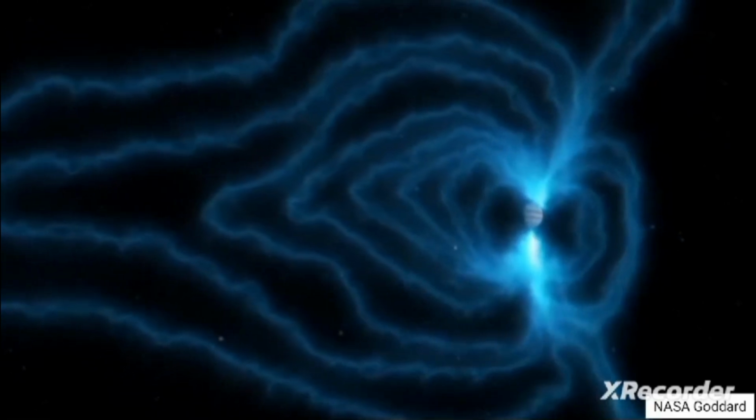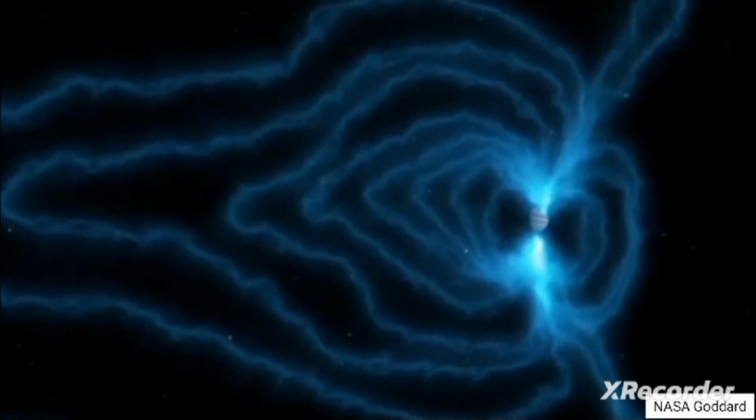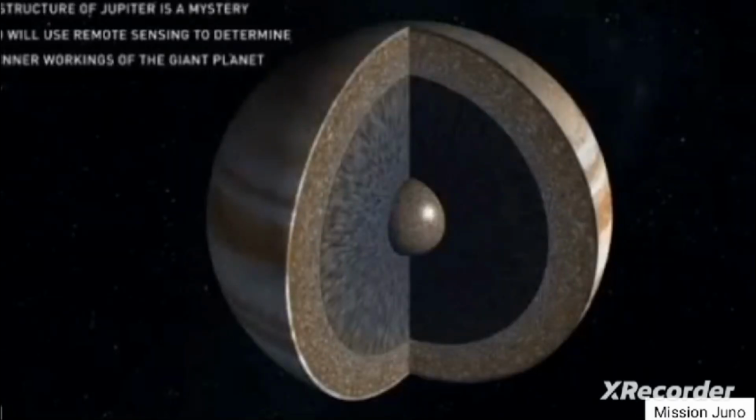Jupiter's magnetic field is the strongest and largest of all planets. It extends up to 7 million kilometers toward the Sun and almost to the orbit of Saturn in the opposite direction. Compared to Earth's, it is 20,000 times stronger. It is mostly produced by the metallic hydrogen and the center core of Jupiter. The magnetic field shields its moons from solar flares.